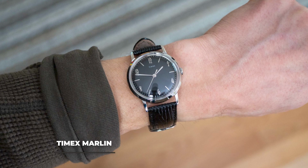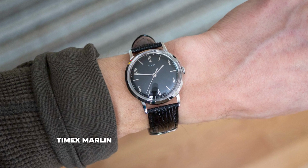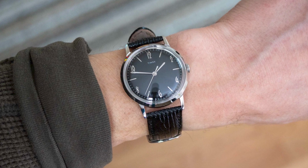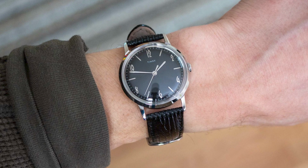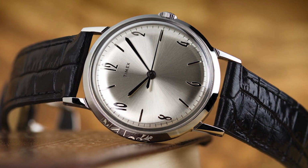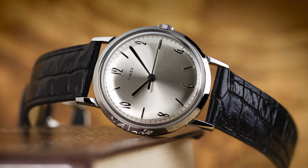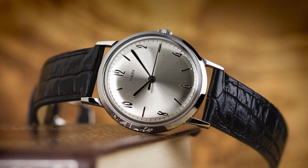For the Rolex Cellini alternative, we found the Timex Marlin. A good alternative to the stylish Rolex Cellini watch, the Timex Marlin boasts a simple and timeless design with a nice and clean dial, which makes for an overall elegant look. The watch comes in several versions with either a steel bracelet or leather strap, black or white dial, and the case in either silver or gold. The case is 40mm with a water resistance rating of 30 meters, so you shouldn't go swimming with it. The heart of the watch is a 21 jewel automatic movement with a date complication shown in the aperture at 3 o'clock and a power reserve of 40 hours.